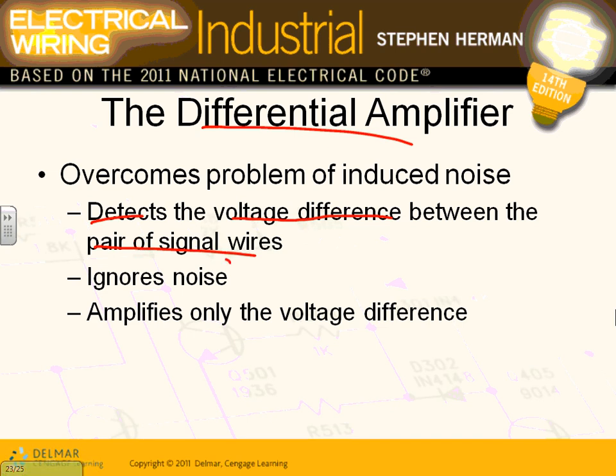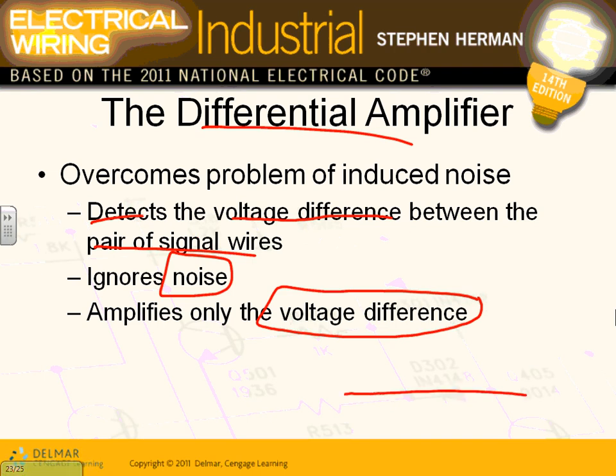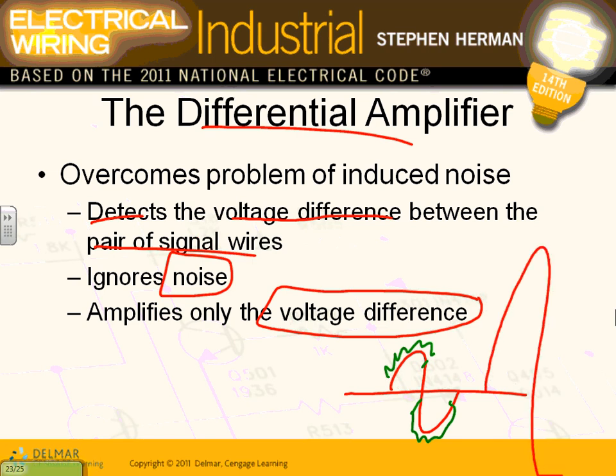The word noise is a signal, an unwanted signal. That's what they call it, noise. It will amplify only the difference voltage. So it looks at anything that's coming between the two terminals as noise. If my signal that I need to amplify is this one, and there's noise on it coming from whatever, by the time you amplify it, it will look something like this.